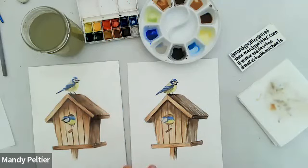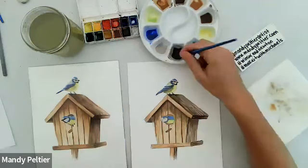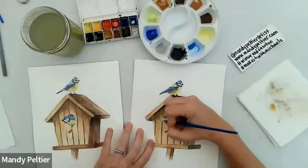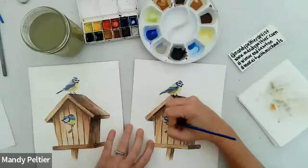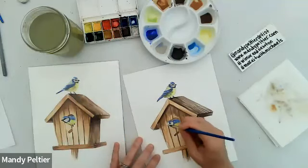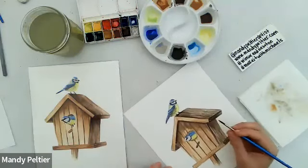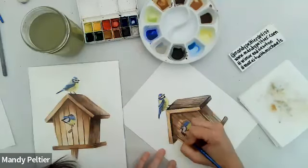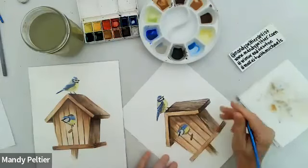And then the bird that's peeking through the hole, it's going to be the same thing. I'm going to start by just outlining his eye, trying to leave a little bit of white through the middle to serve as like a highlight. And then I'm going to sort of dot from the left of his eye to his beak, and then outline his beak. I'm going to try and do an arch on the top, an arch on the bottom, and an arch through the middle. Oh, I did it this time.